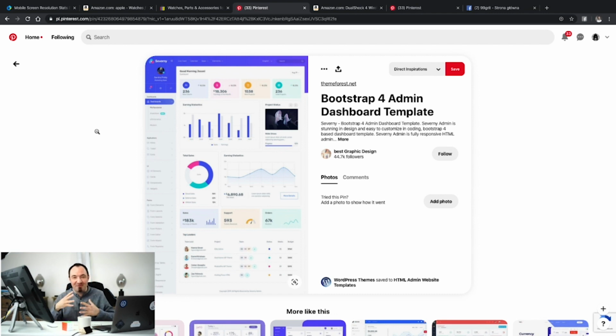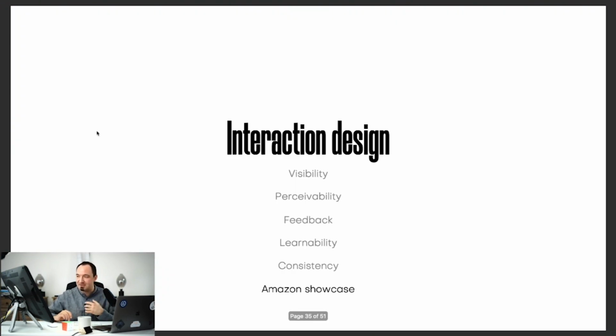So information design to me is how do we move from raw data into information, right? So once we've structured the information properly, how do we design it so that it's the most useful aspect of this whole thing, right? So that's information design.